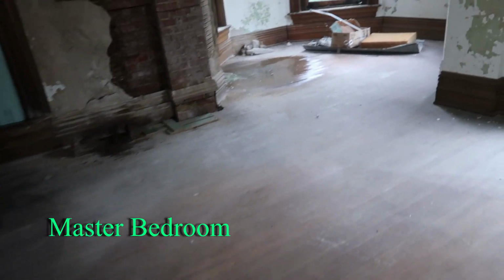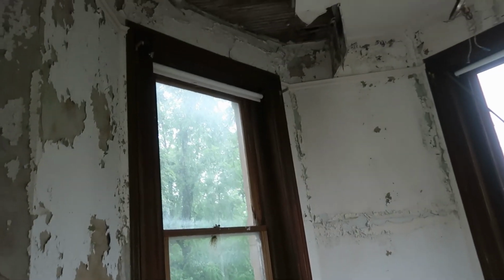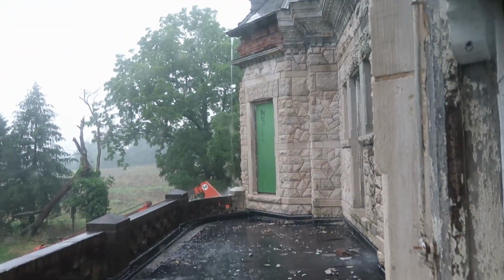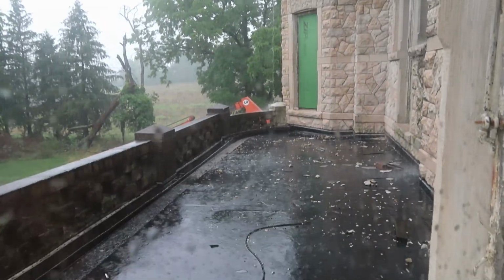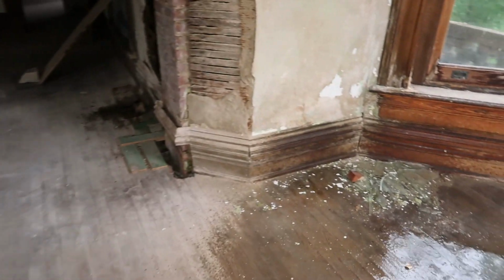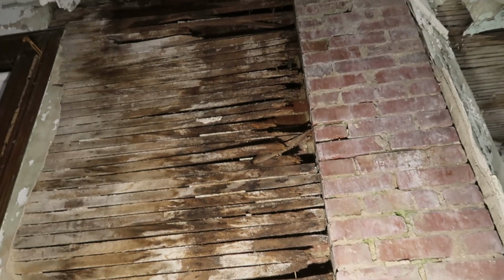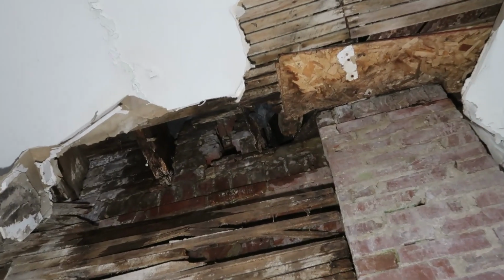Now, we did show you that the tower is leaking. This is the light. So you can see the tower is leaking. But at least it's not as bad as it used to be. Rain, rain, rain. So we have that. And this is also because of a box gutter.